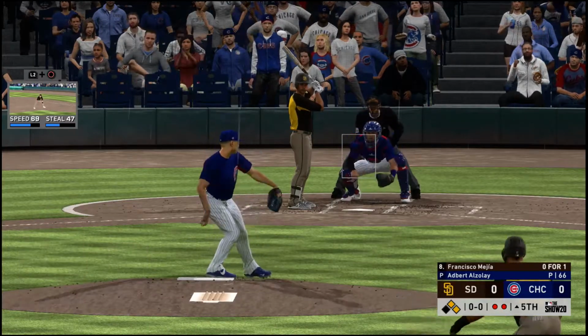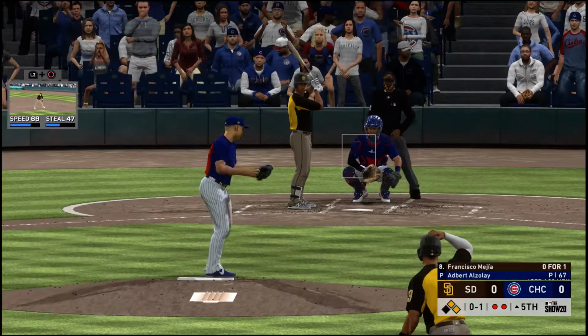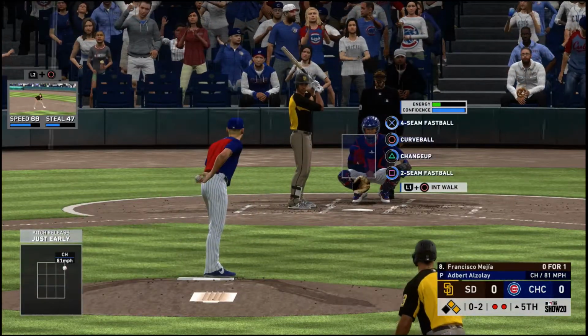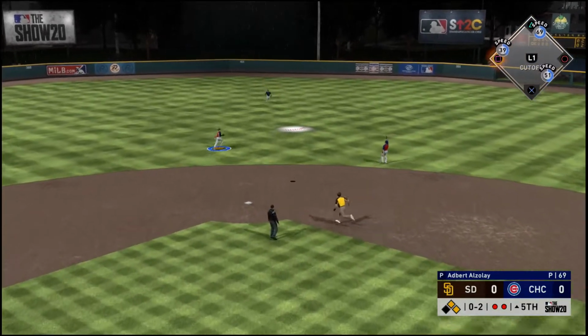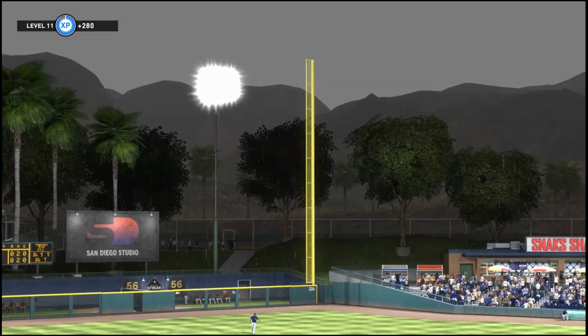Now to the plate, Francisco Mejia. And we'll see what he can do here with a pair of runners on base and 2 gone here in the 5th. In there, and it's 0-2 now. Boy, this is one of those ABs you like to hit the rewind button on. Put himself in a tough spot now, hitting with 2 strikes. Corner makes the play, and the inning comes to a close.